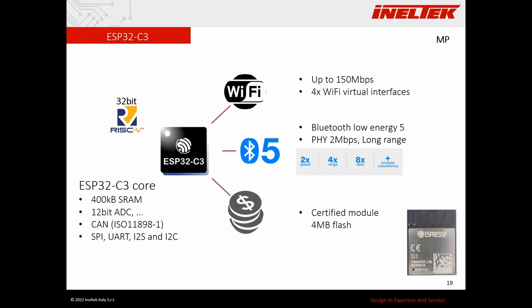The modules based on the C3 have the lowest price, and the certified modules are available only with 4 MB flash. So the C3 is meant for simple application, but we believe that this simple application actually will cover a big share of the market, and we have a lot of stock of ESP32 C3 modules because we strongly believe in this module.